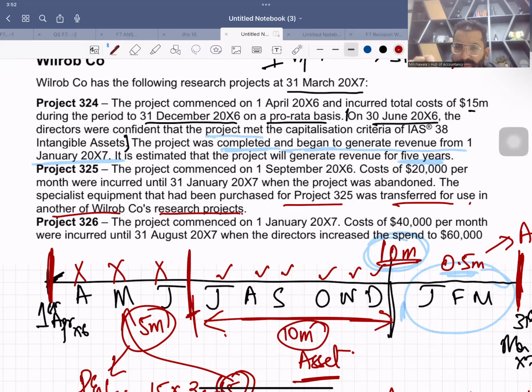Now just have a slight walkthrough on project 326, and then we'll move to other MCQs. Now they are saying the project commenced on 1st January X7, just 3 months before the year end. This is about project 326. Cost of 40,000 per month were incurred until 31st August X7, when the directors increased the spend to 60,000.